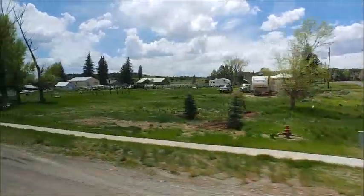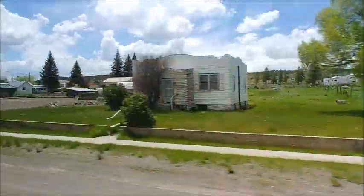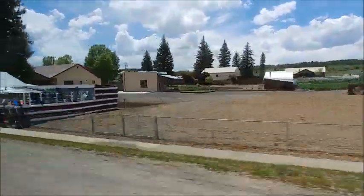Bryce Canyon National Park has been exciting and very interesting, but now it is time to look for accommodation in one of the local towns.